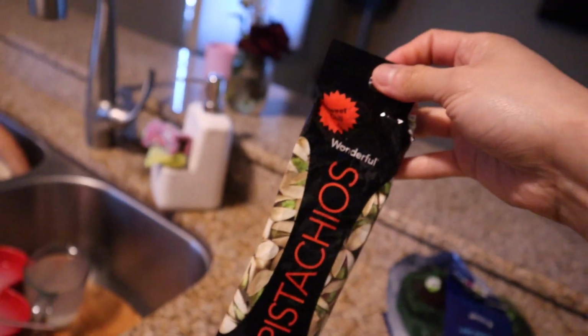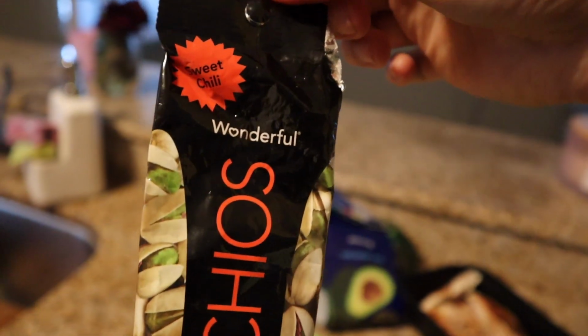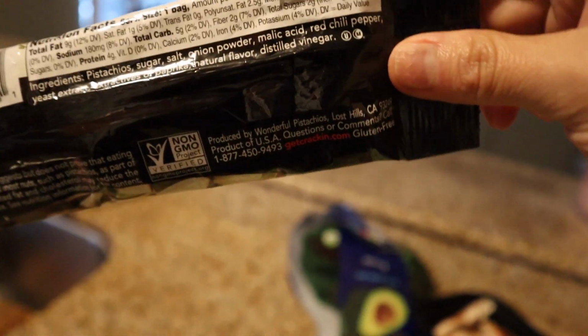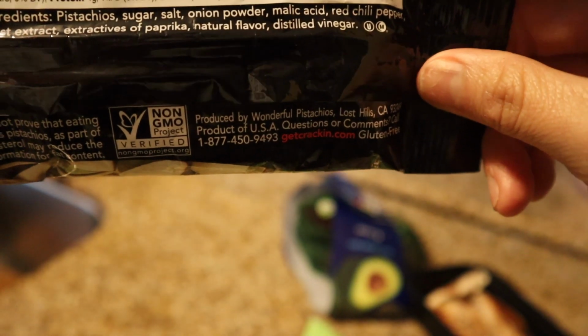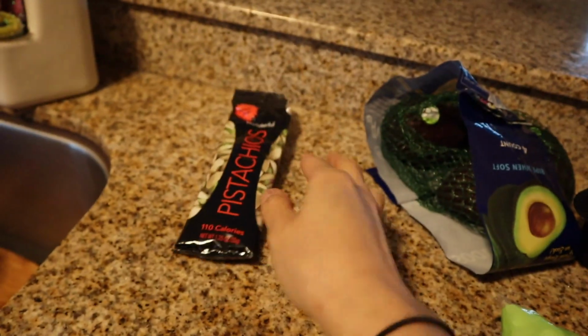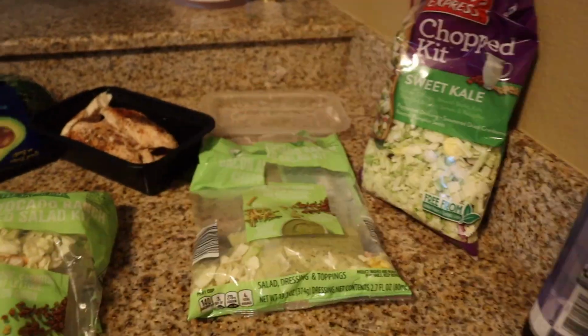Also, I was snacking on these, I forgot to show you guys. These are so good, the sweet chili ones. And this package is only 110 calories, 9 fat, because obviously it's pistachios and they are high in fat, and 5 carbs and 4 protein. So that was a little snack that I had. Now I'm gonna have a meal. So let me put this together and I'll be right back.